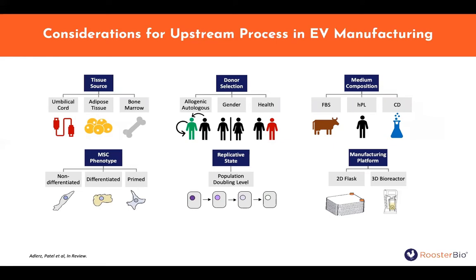When we think about the upstream process for EV manufacturing from MSCs, we have to think about multiple aspects. We have to think about the tissue source, whether those MSCs are from the umbilical cord or adipose or bone marrow, whether the donor is allogeneic or autologous, of course, things like sex and gender, as well as the health state of the donor matter. We need to consider the medium composition, whether it contains animal sera or human platelet lysate. And what is the cell state of the MSC itself, whether it's undifferentiated or if it's differentiated or even primed in order to promote EV productivity.